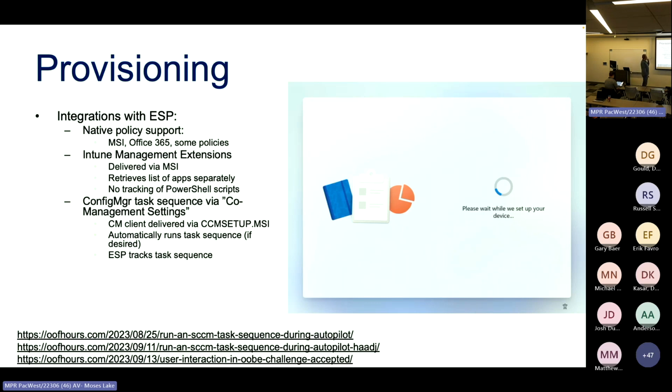So if you look at ESP and what it tracks, it knows how to track MSIs, so line of business MSI app installs. It knows how to track Office 365 and a very small list of policies. And we talked about that earlier, that it doesn't track all policies because a lot of policies fail and that would cause issues. It has the ability for these additional providers to be hooked in.